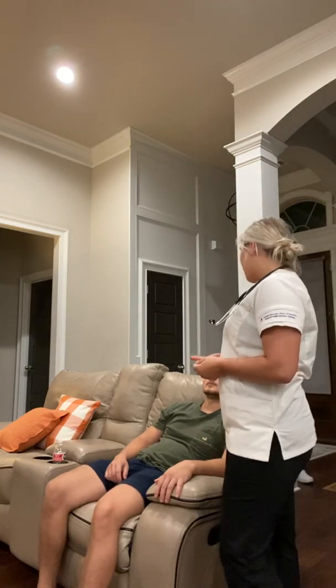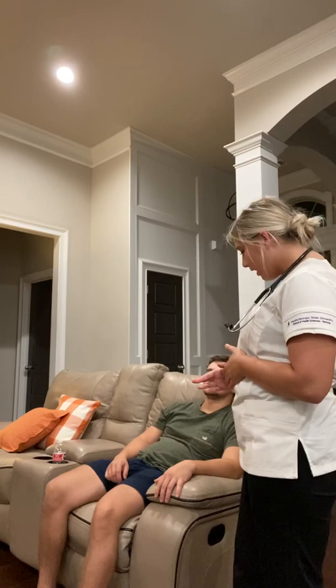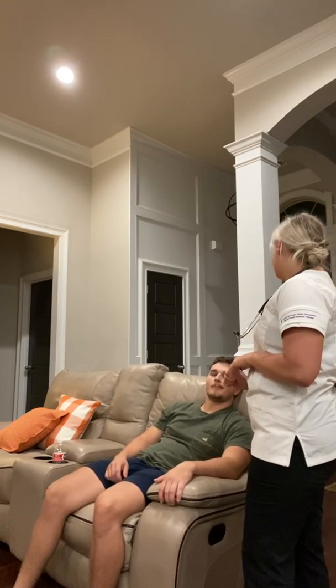I'm going to go ahead and inform you on the Glasgow Coma Scale. This is to assess any brain injury. So we do this using sensory, motor, and eye movement. Okay. And I would assess that he has no brain injury just from looking at those things.